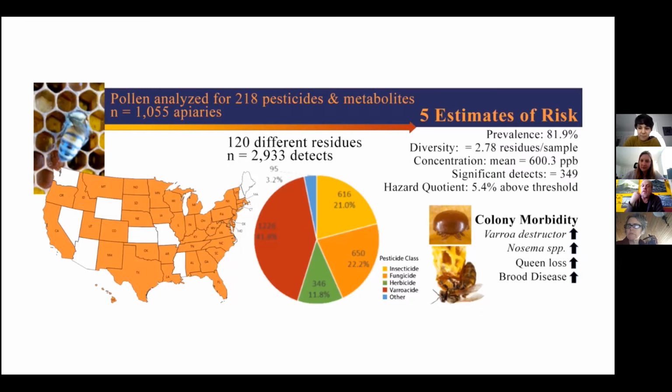So for instance, we looked at 5 different categories of exposure. How many pesticides were there? Was a pesticide there or not? Was each pesticide there or not on an individual? How many pesticides were there at the same time? And what was the concentration of all these pesticides in the pollen?